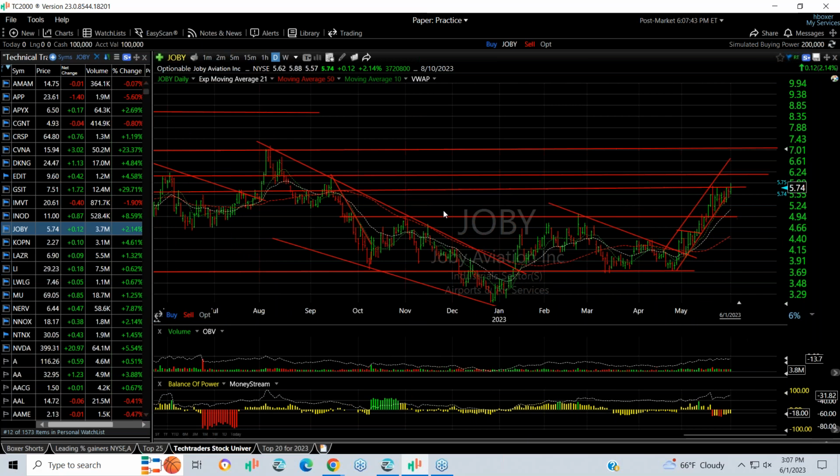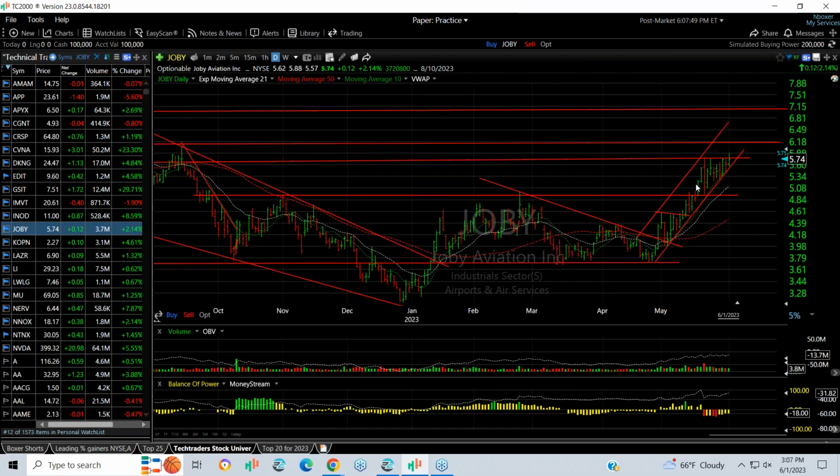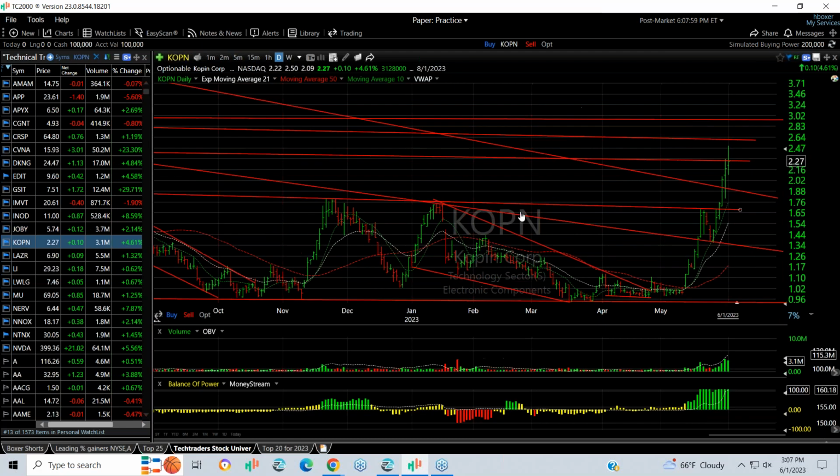JOBY, after the inverse head and shoulders broke out, the stock's been trending nicely and moving up, even though it's in a stair-stepped, choppy fashion. Up a day, down a day, up a day, down a day. It's now trending upward, and today peeked its head out over resistance. I think it's likely to make a run at 6.5 and maybe 7 1/4.